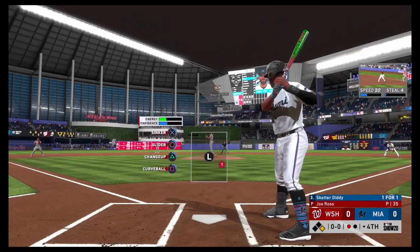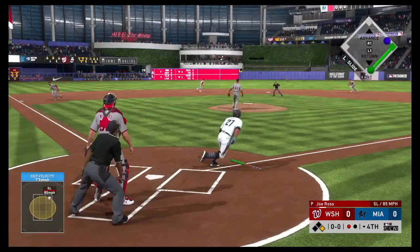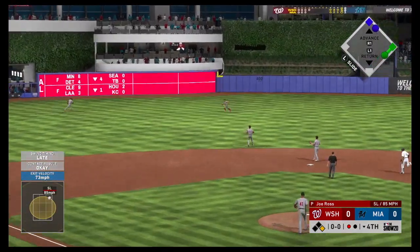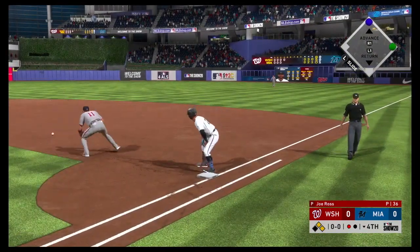Now batting, left fielder, Skeeter Diddy. To the plate now, Skeeter Diddy. He swings and sends it in the air out to left center. In there, a base hit. And now this is thrown wildly, just getting it into the infield.